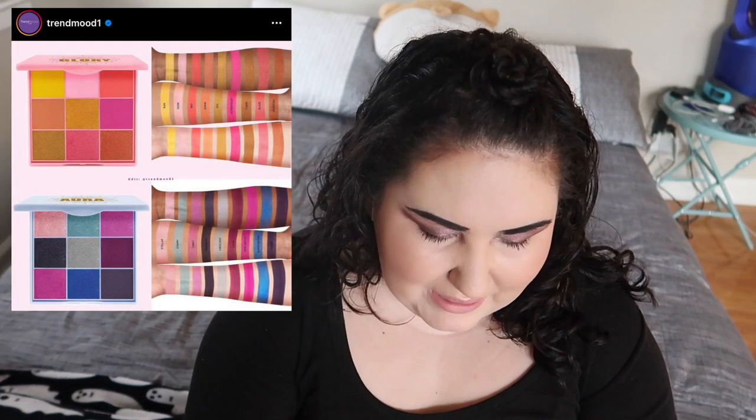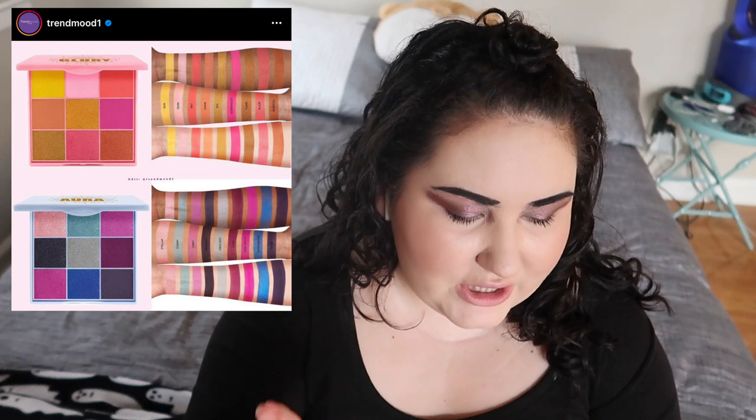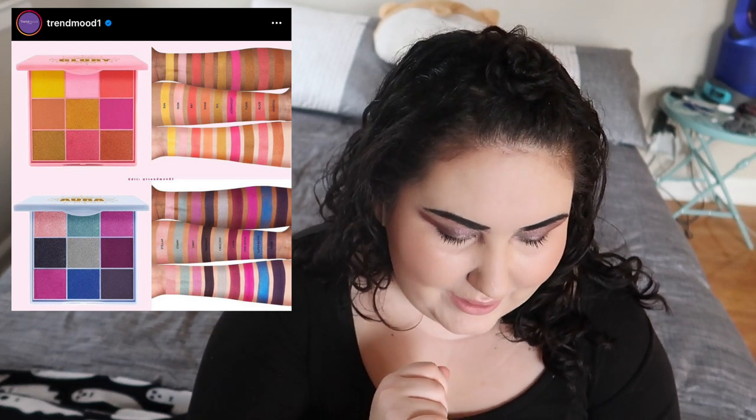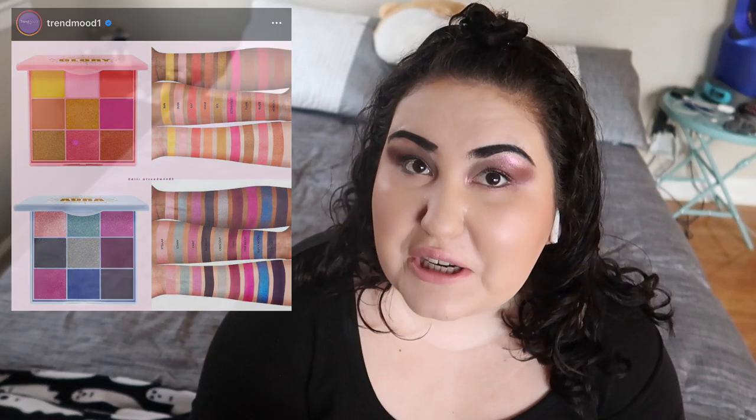So these Lime Crime palettes, I have a Pixie palette that looks like, not the shades, but the packaging looks 100% the same. So I'm wondering if that's just a standard packaging that you can pick. Anyway, none of the color stories are really calling out to me, so this is an easy pass for me.